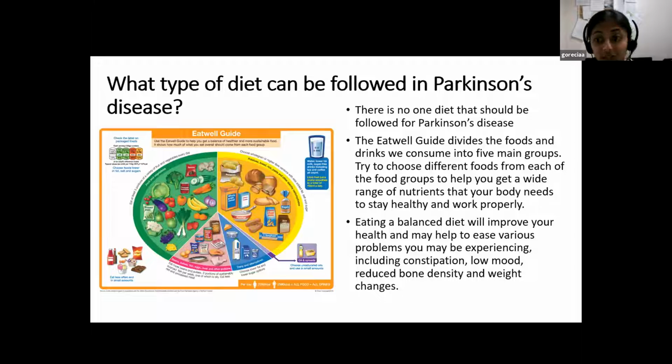I do get asked quite a lot, what sort of diet should I follow in Parkinson's disease? Is there a specific low protein diet or anything in particular that you should be cutting out? Actually, the advice at the moment is that there isn't any one specific diet that should be followed for Parkinson's disease. What we would really recommend is, for as long as you can, just to eat a general healthy balanced diet. This picture depicts what a healthy balanced diet would look like. So we've got our main 5 food groups there.